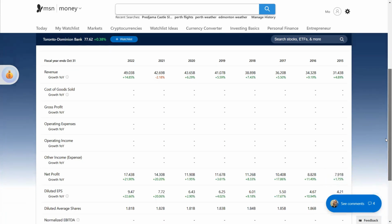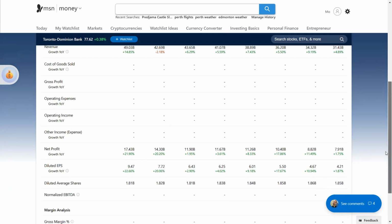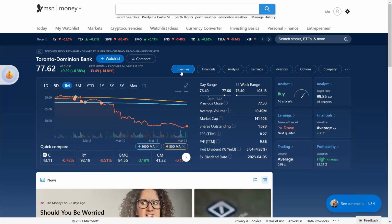On top of that, they've actually been able to drastically increase their net profit. Particularly 2022 and 2021 were 2 wonderful years for them. They managed to increase it around 20 to 21% in those years. In terms of the investors and institutional ownership for this stock, we're looking at the Vanguard Group, RBC Wealth Management International, and RBC Dominion Securities as the top 3 institutional owners of shares of the TD Bank stock.